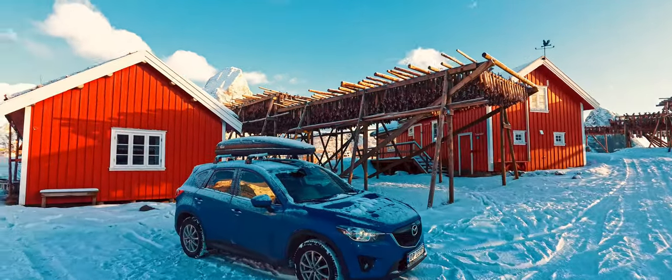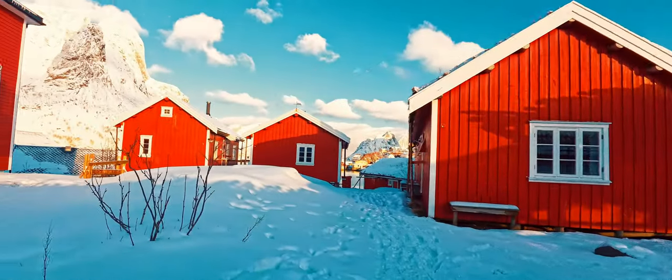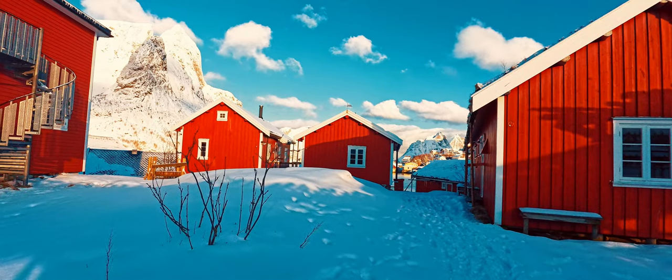Despite its remote location within the Arctic Circle, Reine has become a sought-after destination for travelers seeking adventure, tranquility, and authentic cultural immersion.